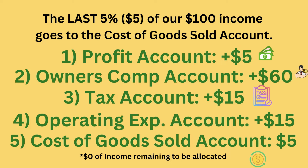If I didn't explain it earlier, the cost of goods account is simply the money that's used specifically for the purpose of buying more inventory and no other reason. So in this way of me adding 5% of my income every single paycheck, I am actually continually reinvesting into my company, because I'm spending more money on being able to buy inventory, which theoretically should make me more money. But I'm doing it at a sustainable rate.